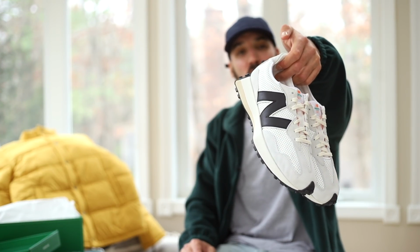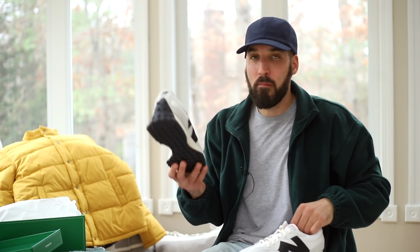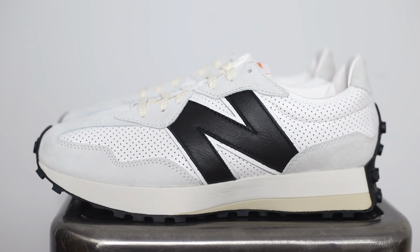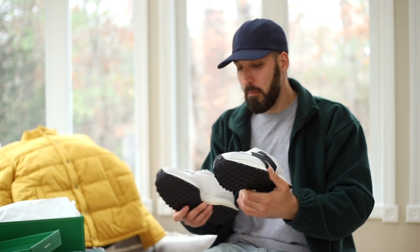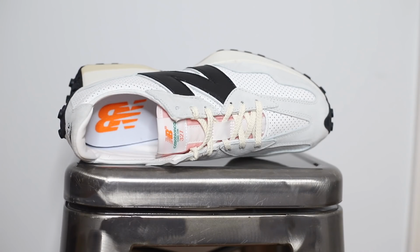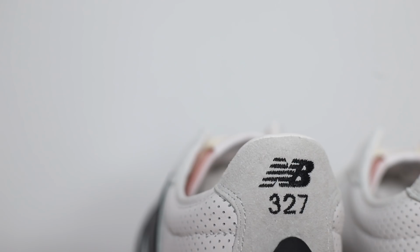As premium of materials as you'd expect from a pair of New Balance on these joints. They've got a pink tongue, Casablanca branding, and then really premium leather, with the New Balance on the lateral side and nothing on the medial. If you don't have a pair of 327s yet, check them out. They are clean and a really nice menswear option that's different than just the standard 574.